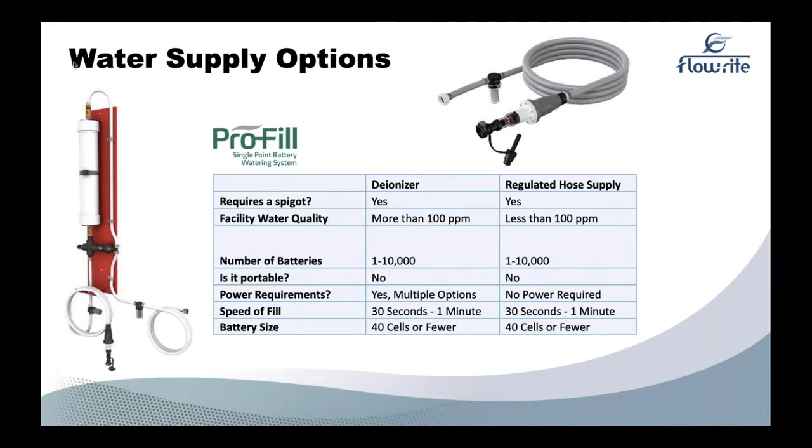It's got a water quality light that turns red when the cartridge needs to be changed. This is for use on larger fleet style applications where the water quality is poor. It's available turnkey, as I mentioned, all water supplies are.